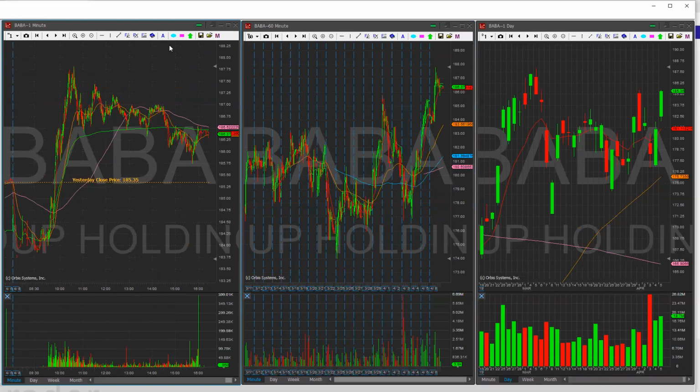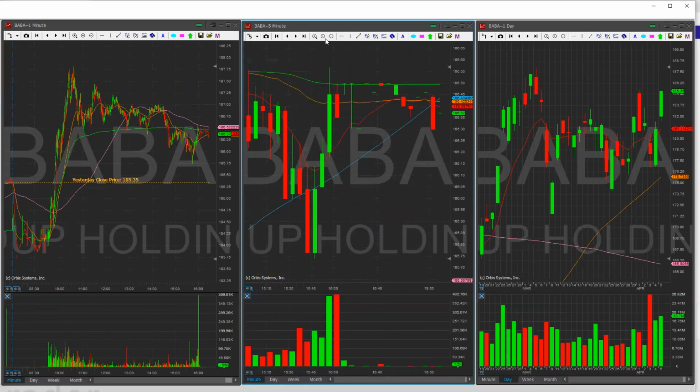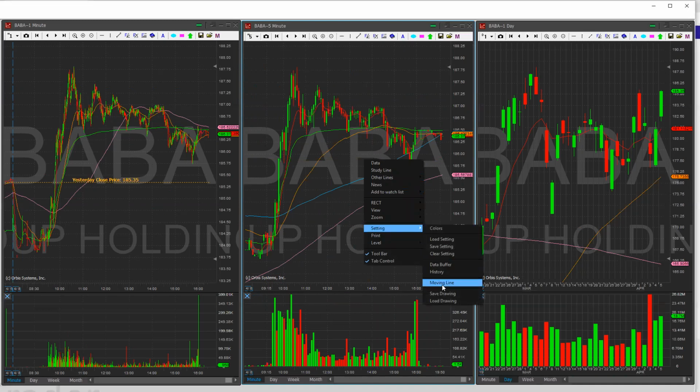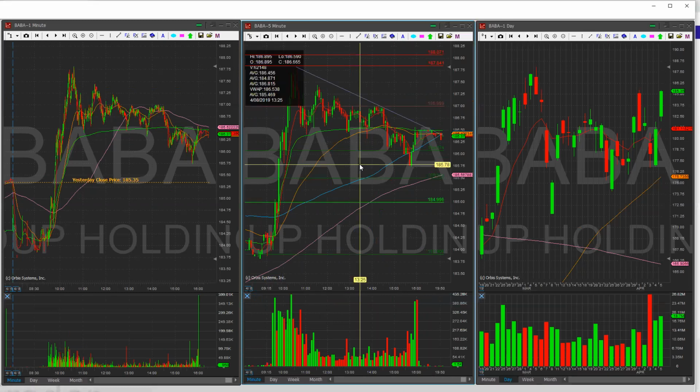BABA is next. Zooming back in, 5-minute chart. You see me do a lot of 5-minute and 60-minute chart lately. I think the 60-minute chart is very clear for using to map off like intraday support and resistance levels, right? And then as you come back into the 5-minute, it's a little bit more refined. However, here we have the current price at the 186.37.